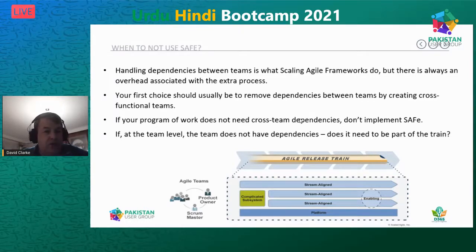Now, a lot of people don't do that because you've designed your scaled agile framework. You've got your business units, an agile release train is your business unit. Every team belongs to an agile release train, and this team on its own, we're going to damn well fit it into the agile release train because we're required to do that because it's a business unit. No, that's not the way to go. That adds overhead for that team, and that team does not need that overhead. So you need to find a way of letting the team live on their own.